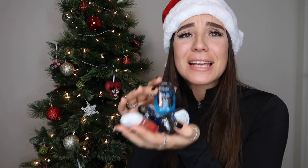The next thing I wanted to show you was these cute little mini pocket size hand sanitizers. They're so cute. I got them from Bath and Body Works. They were 6 for $10, and I can put it in 6 different stockings if I needed to, or I can tag team them up. I can put 2 in one stocking, 2 in another, 2 in another.